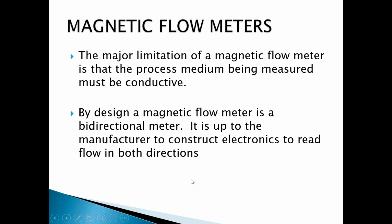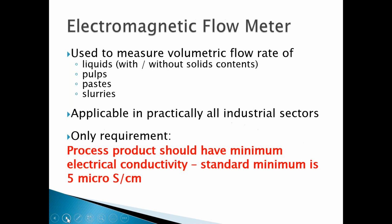By design, all you're doing is putting flow through a magnetic field. It doesn't matter which direction the flow goes in, you're going to generate a voltage. Now, if you want to be able to read that voltage in both directions and do something with that, in other words, are you trying to totalize and subtract if the flow is in reverse? That's all up to the manufacturer to build that into their electronics to allow you to do whatever you need to do if you do have a dual flow situation.